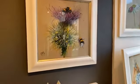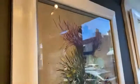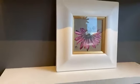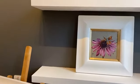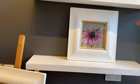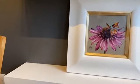At the top, we have Let It Be, lovely free brush strokes. And underneath we have Intermezzo. Now all the frames are interchangeable. I personally really like the colours of these with the white frames and the gold slip. I also like that thing of, Teresa and I both like this more casual placement. So you could quite easily put it on a shelf and have a couple of ornaments.